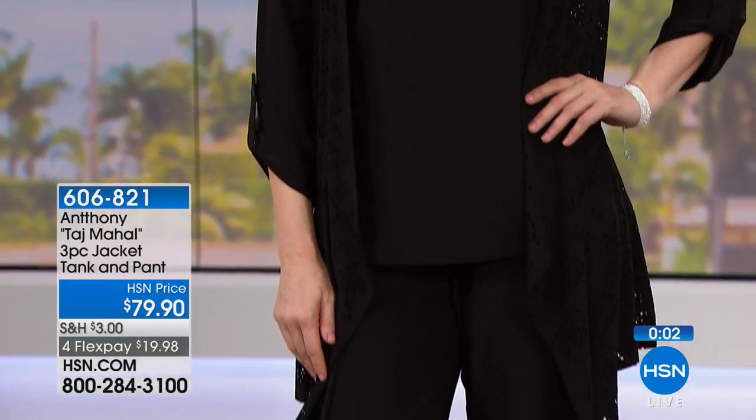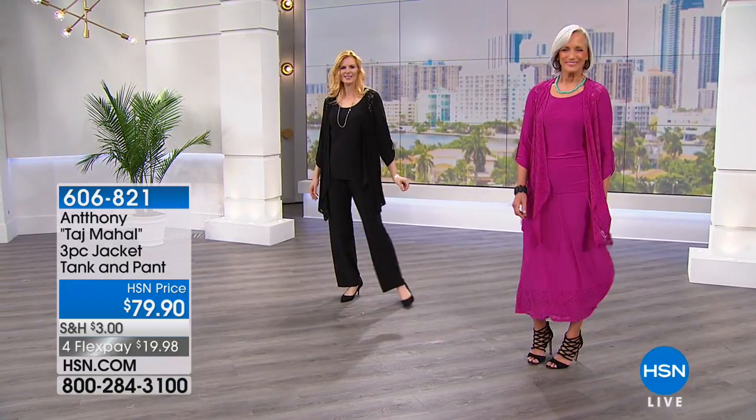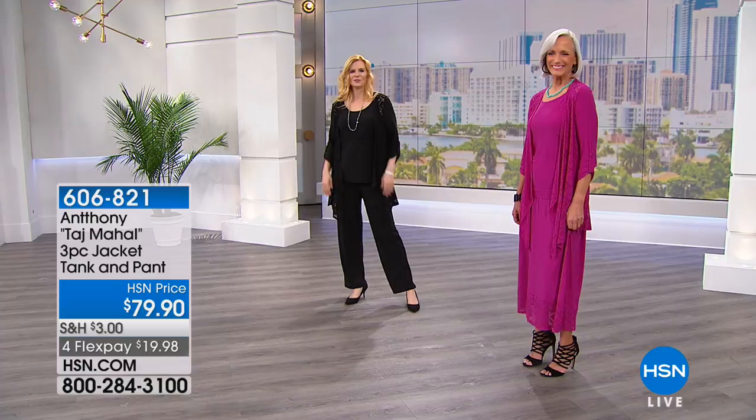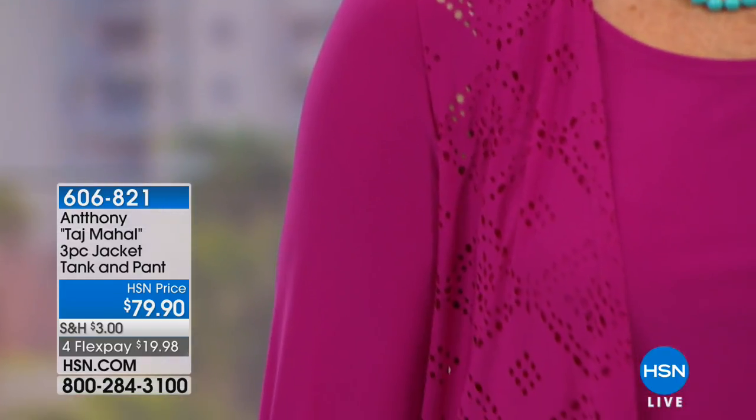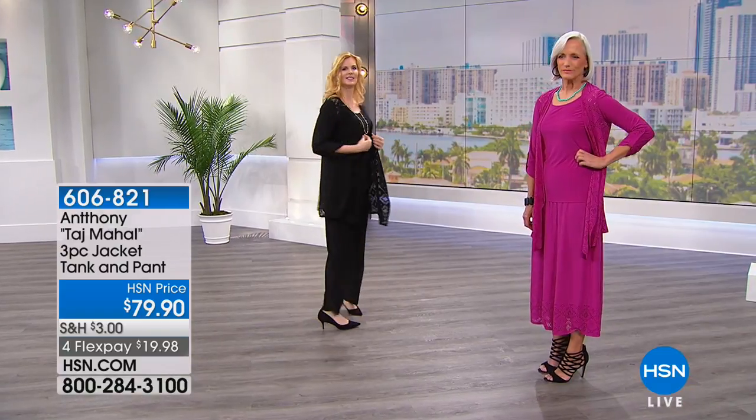It's a great deal because this is a head-to-toe look, really pretty, really breezy. Because when you cover up, it's hot. Not with this, not with the perforation. And the nice laser cutting. In the holiday time, wintertime, put a metallic tank underneath that jacket. In the wintertime, put a turtleneck underneath that jacket.